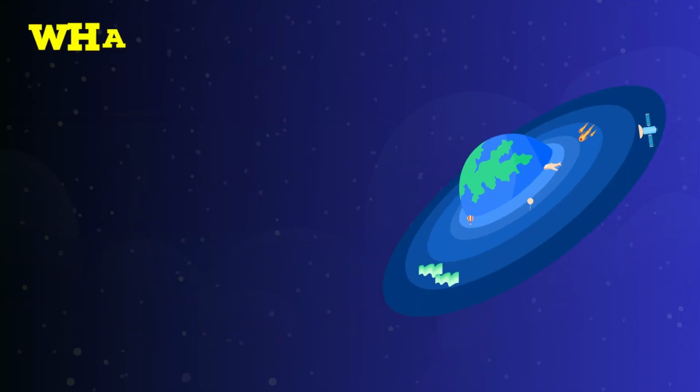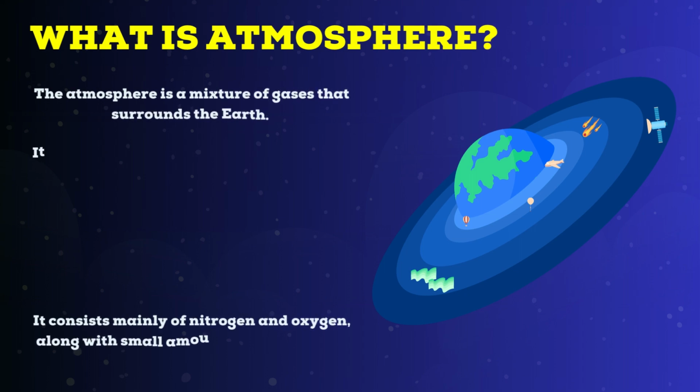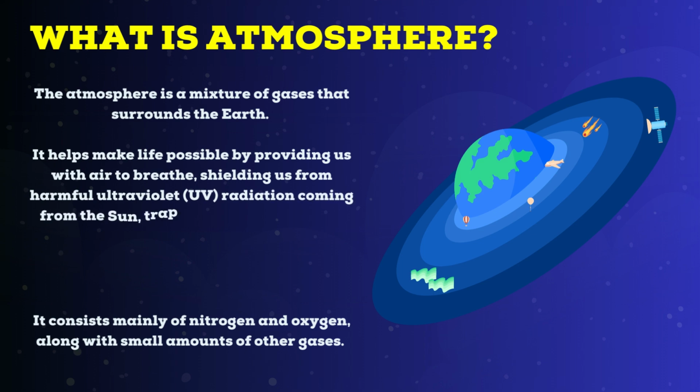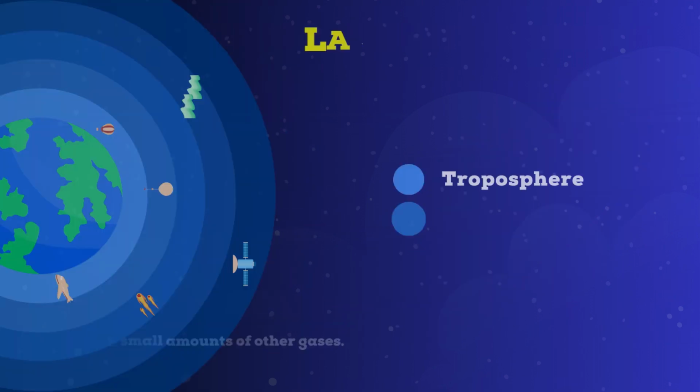What is atmosphere? The atmosphere is a mixture of gases that surrounds the Earth. It helps make life possible by providing us with air to breathe, shielding us from harmful ultraviolet radiation coming from the sun, trapping heat to warm the planet, and preventing extreme temperature differences between day and night. It consists mainly of nitrogen and oxygen, along with small amounts of other gases.